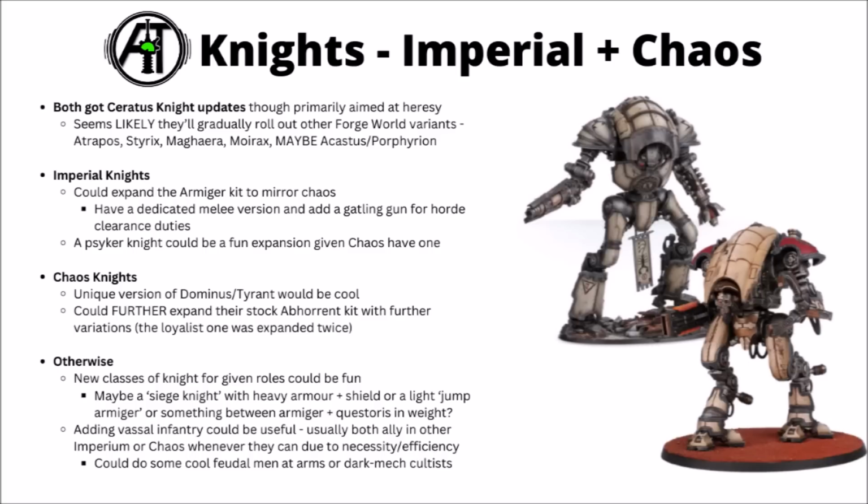Otherwise, it's entirely possible that at some point they could come out with an entirely new class of knights. Maybe something between the Armiger and the Questoris weight seems like it could be a gap they could go for. Or something else weird and unexpected in a different sort of theme of combat, maybe a heavily shielded and armoured siege knight perhaps, or something with some big jet engines like a jump Armiger or something. Just completely wild speculation on my part there.